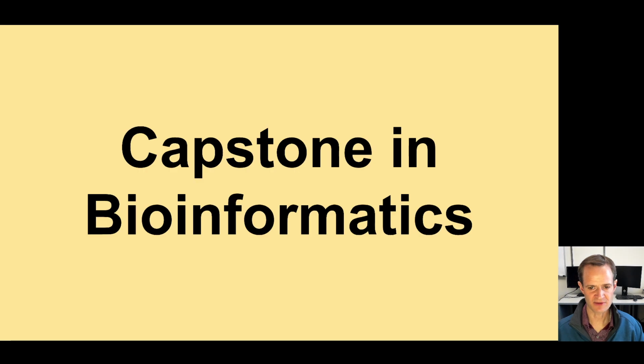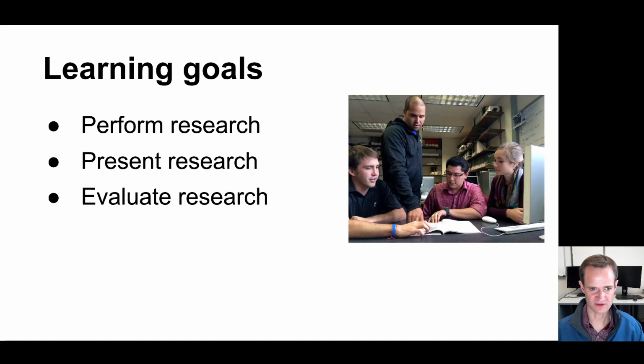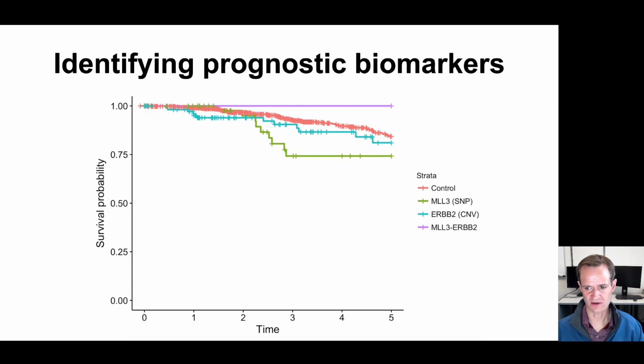Okay, and then we have a Capstone in Bioinformatics course. So this is an opportunity for students to perform a research project in groups, present on that research, evaluate the research of others, and that kind of thing. And just briefly, I'll show you a few projects that people have worked on over the years. This is one where students looked at genomic aberrations in cancer, and they did a survival analysis trying to understand differences among the groups in survival.